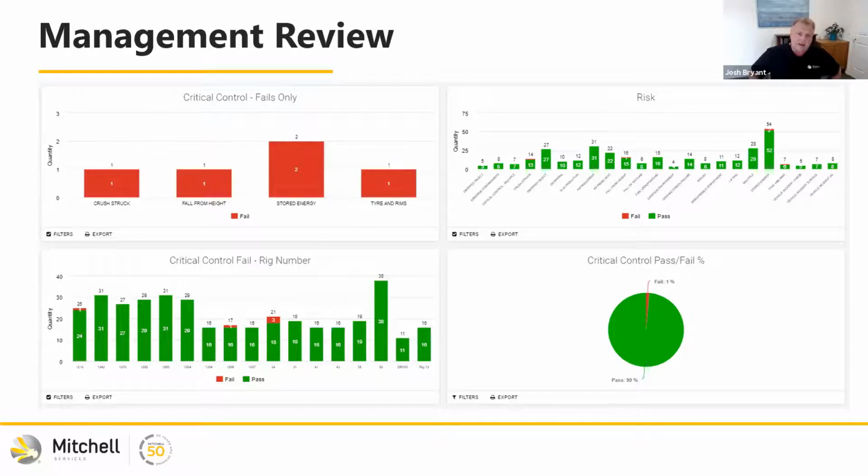There is a saying within critical risk management that you should fear the green and embrace the red. And that's one big thing we've had, is that if we hadn't implemented the critical risk management, and now that we've got the visibility through the dashboards in myosh, we can actually see where controls are failing in our business and where we need to take action and make sure that we've got action.